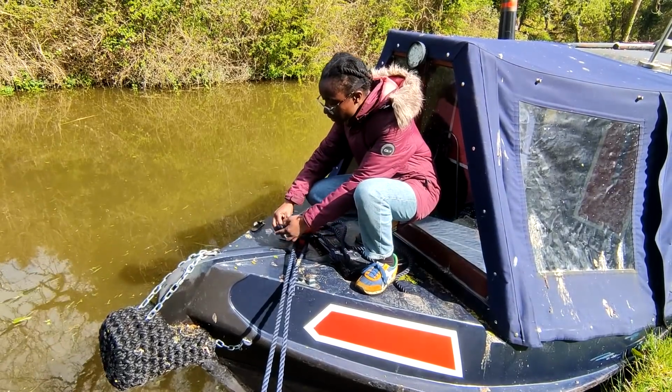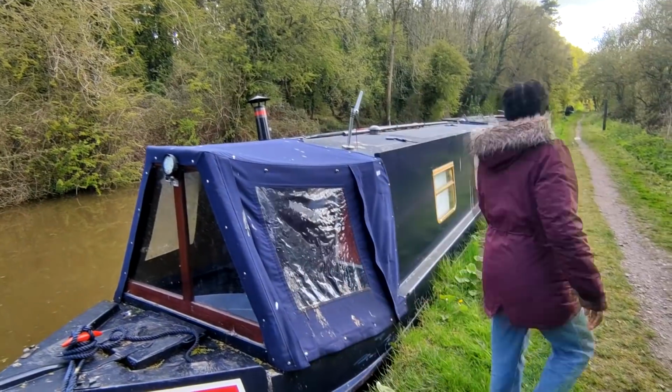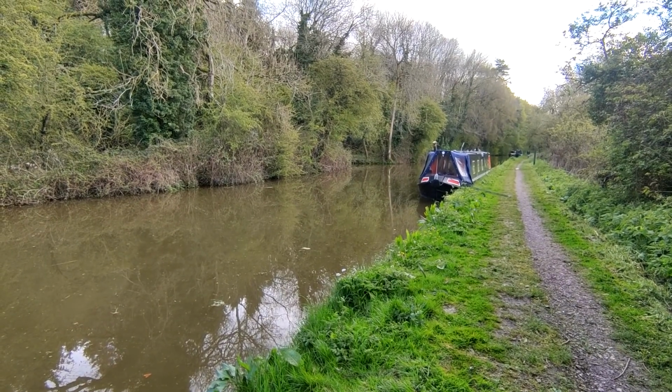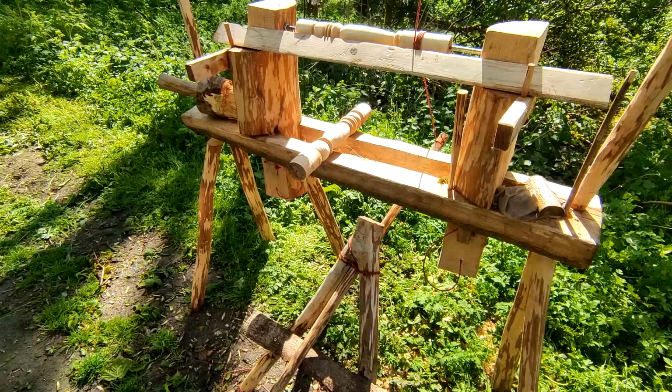So we found our spot to moor for the night, just south of Hayward, a nice rural spot. And the closest boat to us was making items out of wood. It was absolutely beautiful. That concludes the first 2 days of our time on the Oxford Canal.